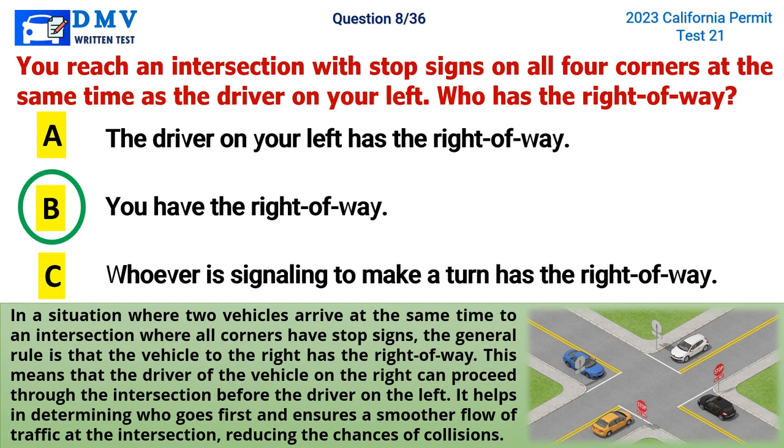In a situation where two vehicles arrive at the same time to an intersection where all corners have stop signs, the general rule is that the vehicle to the right has the right of way. This means that the driver of the vehicle on the right can proceed through the intersection before the driver on the left. It helps in determining who goes first and ensures a smoother flow of traffic at the intersection, reducing the chances of collisions.